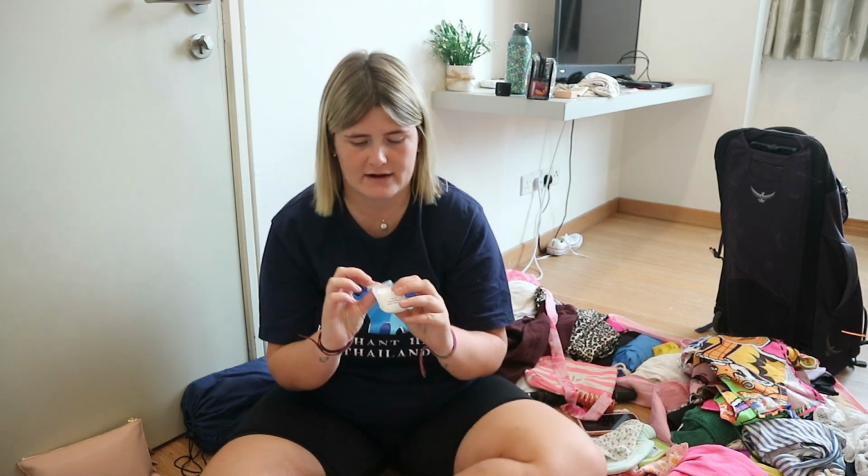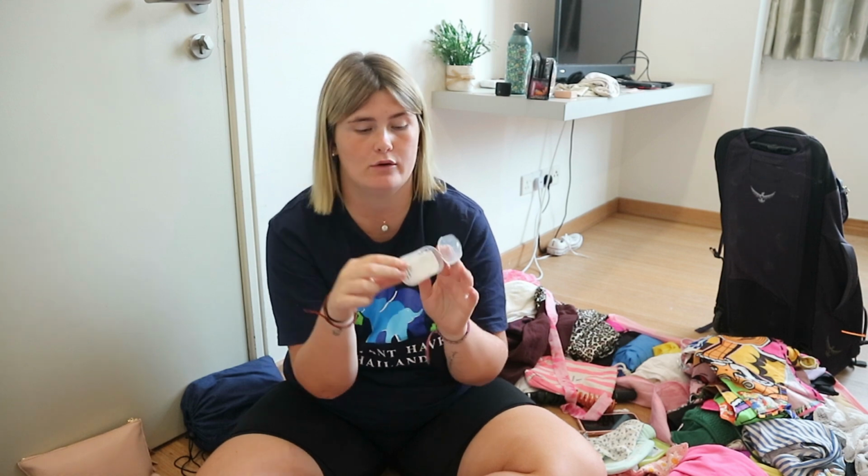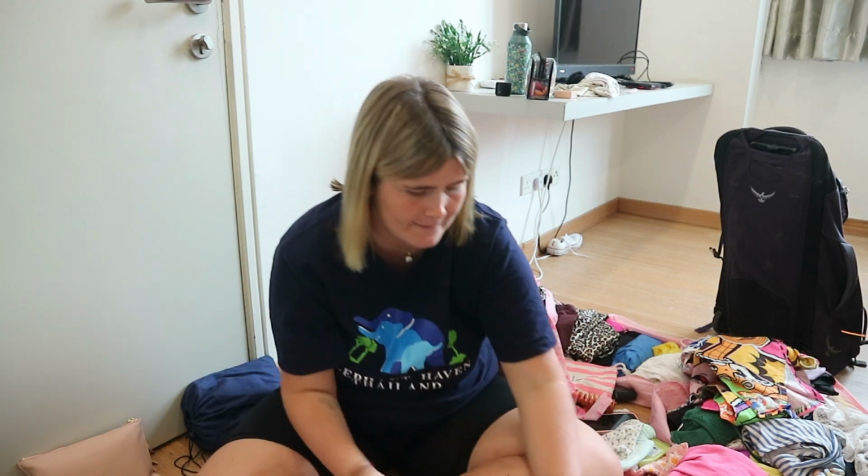Also travel wash. This is my friend Hannah's. I don't know if she knows I've still got this, but this is travel wash and this is perfect. Bring some travel wash. Sometimes you're not going to have enough time to do laundry, so just being able to wash your knickers in the sink is what you're going to have to do if you're traveling.